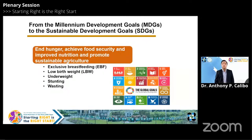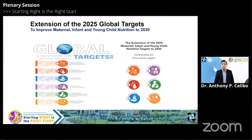It now targets to end hunger, achieve food security, and improve nutrition and promote sustainable agriculture. Likewise, these are the indicators that are meant to be achieved by the end of 2030. Exclusive breastfeeding, low birth weight, underweight, stunting, and wasting. As such, the World Health Assembly has also identified global targets, which was originally intended to be achieved in the year 2025. However, due to the COVID-19 pandemic, it seems that these targets would be affected to be achieved, and hence, there's also an ongoing discussion that this has to be extended as well to meet the global targets coinciding with the SDGs.